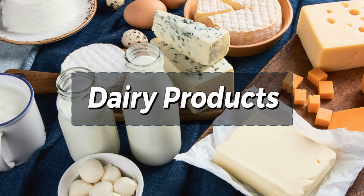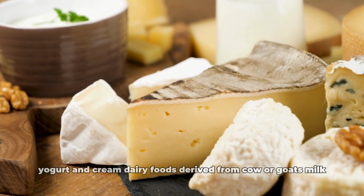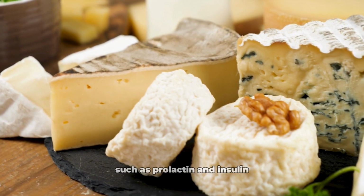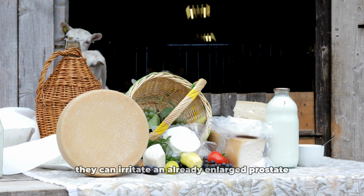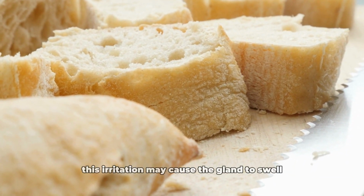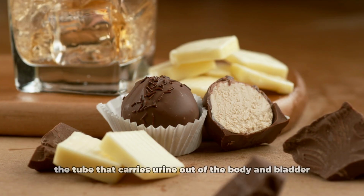6. Dairy products. If you're experiencing issues with urination due to an enlarged prostate, it may be beneficial to reduce or eliminate dairy products from your diet, including butter, cheese, milk, yogurt, and cream. Dairy foods derived from cow or goat's milk contain natural growth hormones such as prolactin and insulin-like growth factor 1, IGF-1. While these hormones are essential for the growth of infant animals, they can irritate an already enlarged prostate. This irritation may cause the gland to swell further, increasing pressure on the urethra, the tube that carries urine out of the body and bladder.